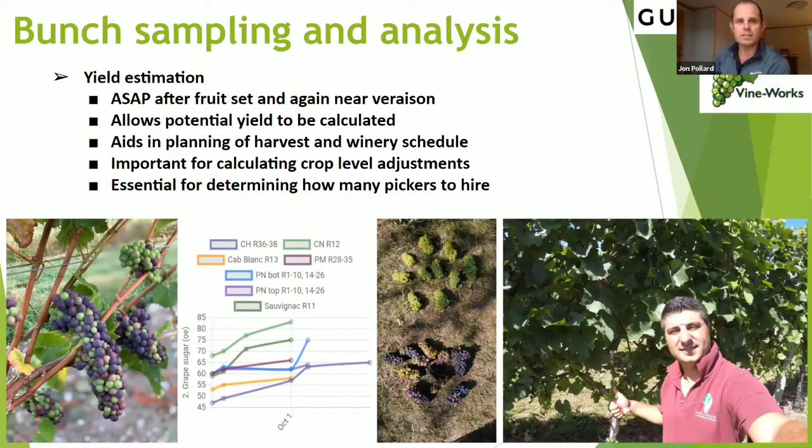But let's get started. So I'll just say a few words about bunch sampling and analysis. So this is obviously very important, and for me, it really starts with flower counts. I'm not going to talk loads about yield estimation because I believe that WineGB have done a webinar on that already.